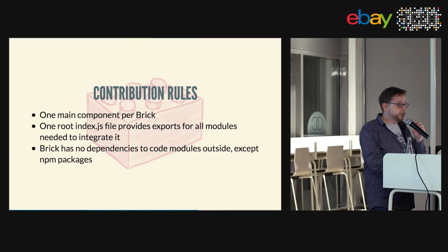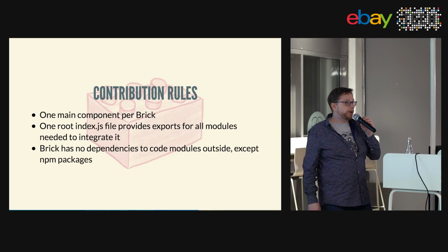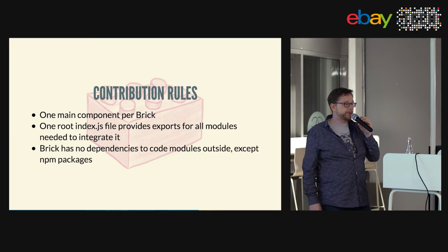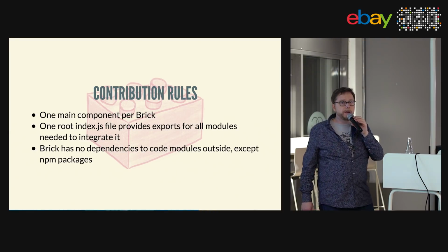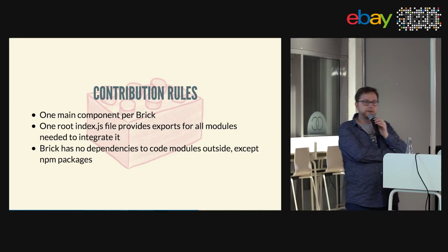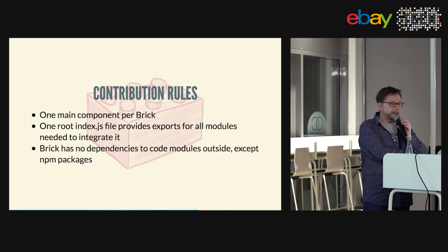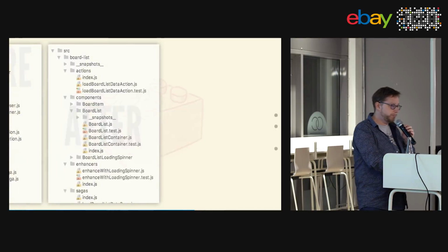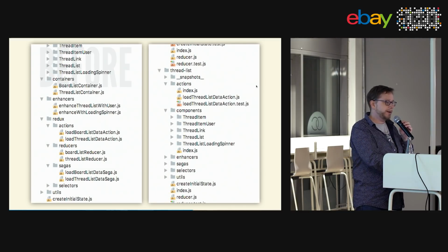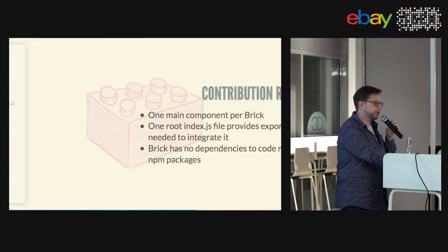And each brick should have one root file that exposes everything that's interesting for outside the brick. So I don't have to look in the directories to find what to import. I can just import the single index.js file from the base module, so I can just import something from board list, import something from thread list. That makes it easier to understand what's going on.